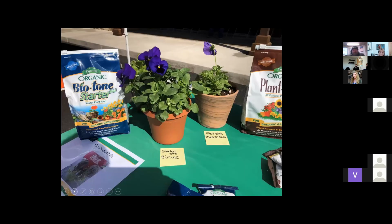The last one was when I had walked up and was doing a presentation for a little seminar. And the store ran up to me and said, we planted these like 30 days ago, and we had to show you the difference. And this picture does not even give it justice. The smaller one fed with Miracle-Gro was quite yellow with no flowers, no buds, no nothing. And then conversely, when you looked at the Biotone planter on the other side, it was just a night and day difference.